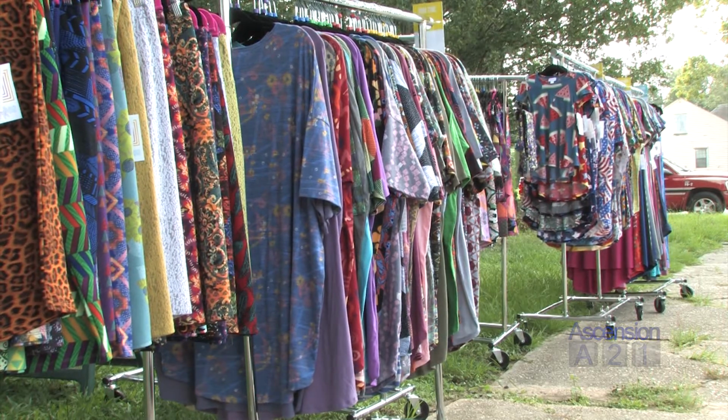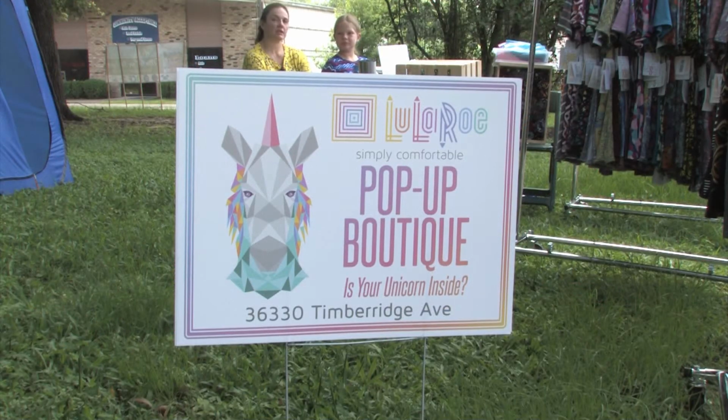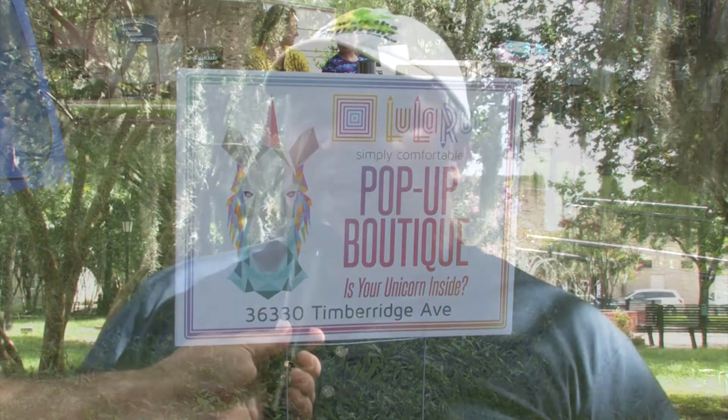Donaldsonville Farmers Market is an opportunity for our local growers, our small businesses, our inventors, our crafters to come out and show their wares. Most importantly, to promote historic Donaldsonville. As you can see today, we're in the beautiful Louisiana Square.